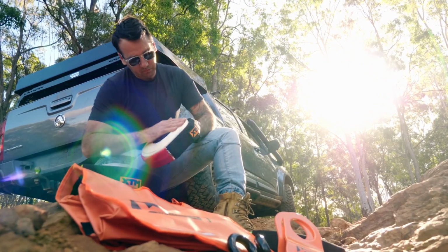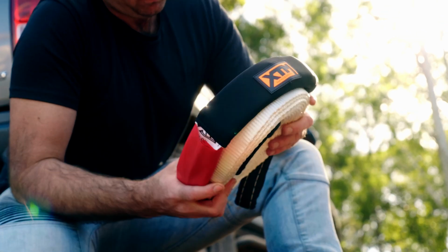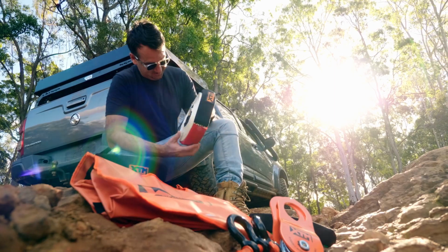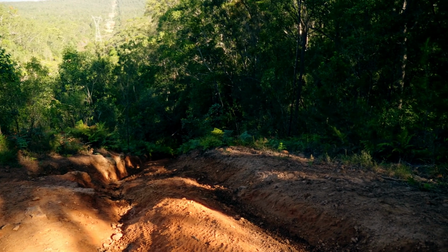So when the environment around you is safe, but you're in a bit of a pickle, the Snatch Strap's the go. So think of a Snatch Strap like a big elastic band. The two vehicles are going to pull apart and all that kinetic energy is going to work to slingshot it back together. They are absolutely fantastic bits of kit. But we're not going to use it in this situation because the environment we're in is pretty unstable.